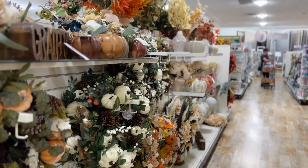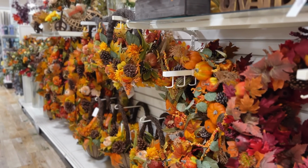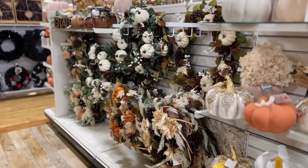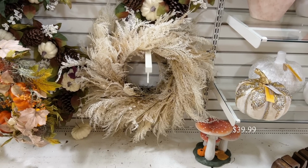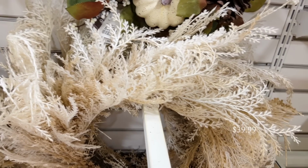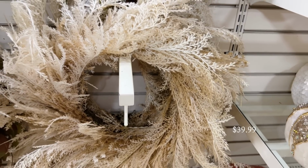The wreath section was popping. They had wreaths with your traditional fall colors, your oranges and reds. They also had some with more neutral colors with tans and browns. And those are the ones that I was personally drawn to. I love the simplicity of just having this pampas grass one. It's neutral and subtle, but it still feels whimsical and just perfect for fall.